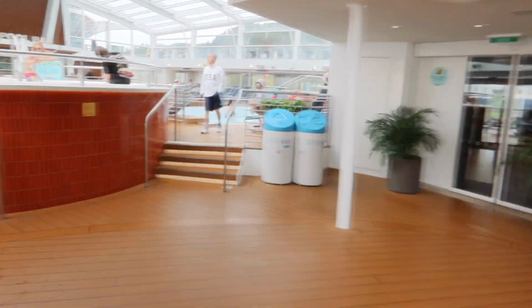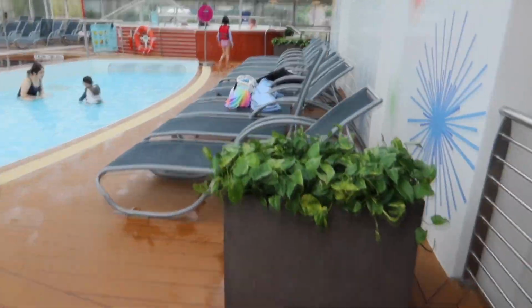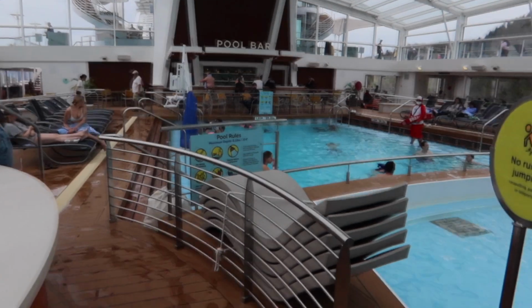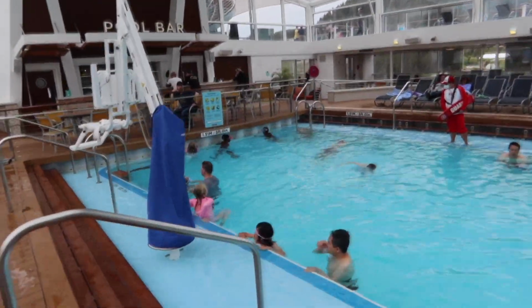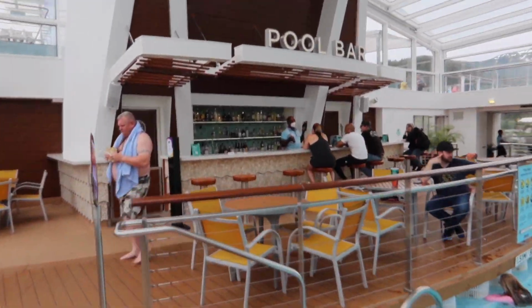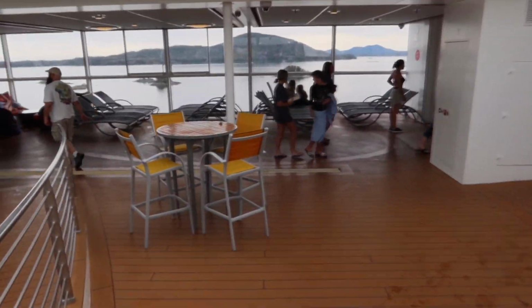Alright, so now we are on still deck 14, but we are heading towards the aft of the ship, and this is the indoor pool. It butts up next to the solarium. If you are cold on an Alaskan sailing and you want to still swim, this is a great place to come with your family. Enjoy the swimming pool. There's a pool bar also. They keep it nice and warm in here for you to enjoy the sunshine, but yet still enjoy the pool.